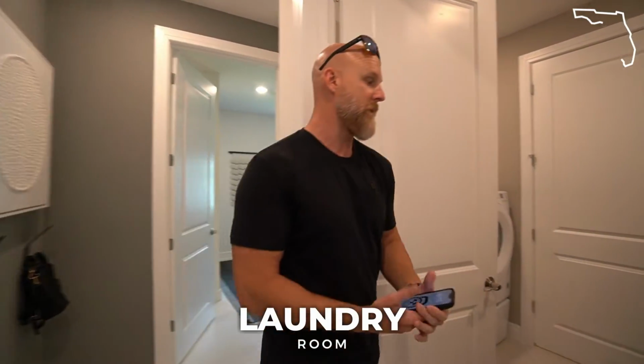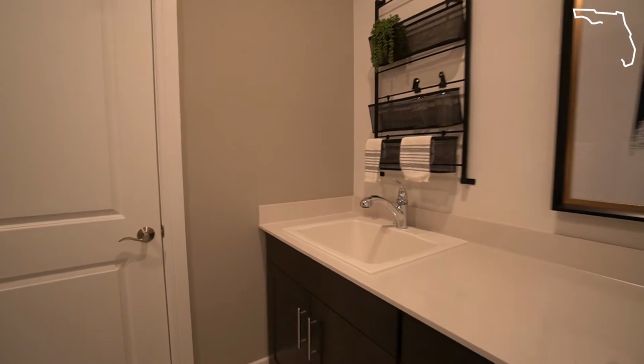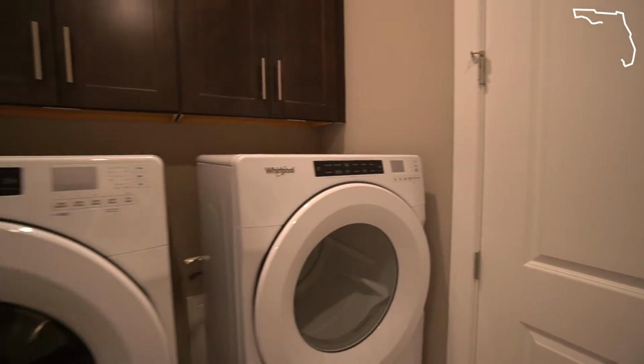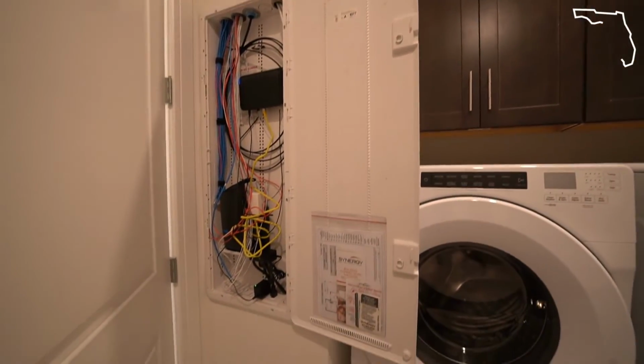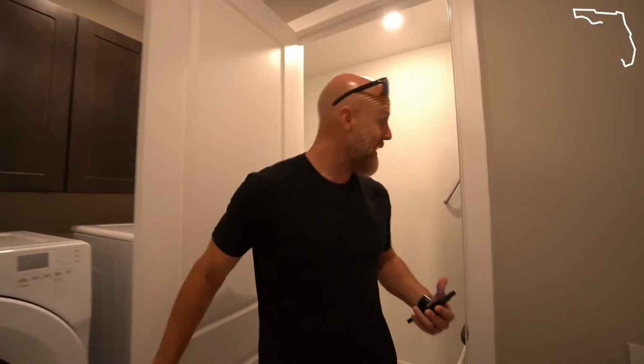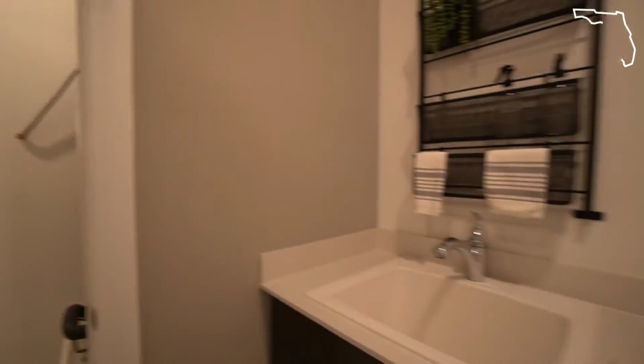So we'll start off here. This is the laundry room. Since we're in this part, this one does have the built-in cabinets here with the countertop and the sink. This is a pretty big laundry room because you'll notice everything's offset here with the washer and dryer. They've got cabinets up top. And then this is just the air handler closet, but it's actually got a bunch of extra storage right here around the corner. So if you've got a place that you want to hide all the Christmas decorations, I think this would be a great place for that as well.